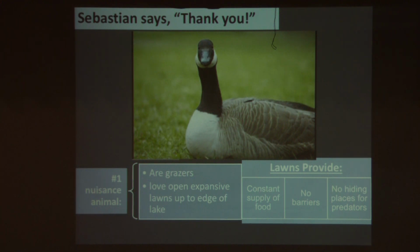The other thing that happens is you're taking away the habitat for all of the natural birds and other critters that live there, but you're also creating an incredibly welcoming system for Canada geese. It's pretty much the number one complaint that we hear: how do you get rid of the geese? Well, when you have an incredibly open, green lawn, geese come there because their natural history is that they're grazers. So it's like a smorgasbord for them.